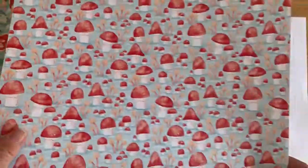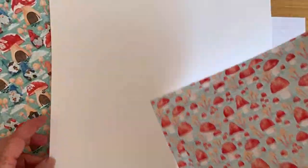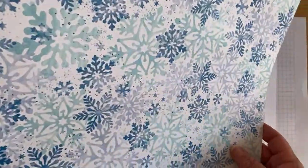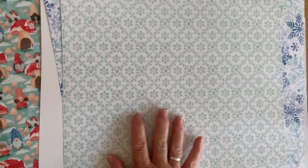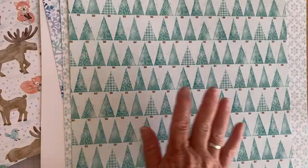And then all of these toadstools and mushrooms. Okay. And the back sides of them are snowy. So look at this, gorgeous. I can put Christmas gnomes on this one. Oh, look at that. That's rather pretty. I love it. It's Mint Macaron. There's Balmy Blue. I will tell you all the colours in just a moment. Oh, look at those Christmas trees. That is nice paper.